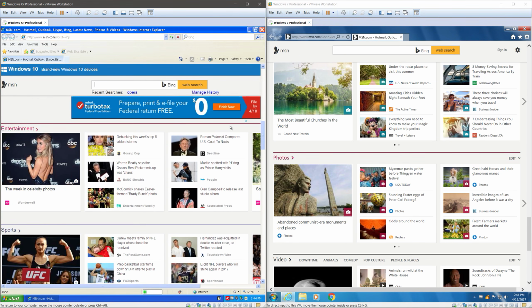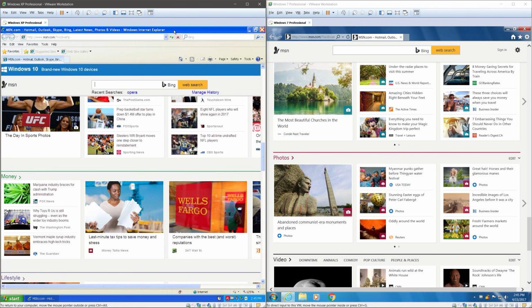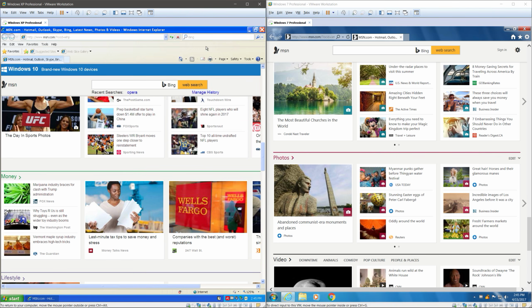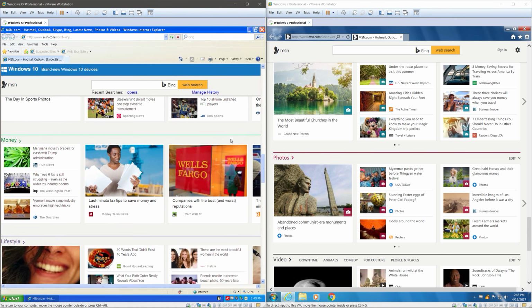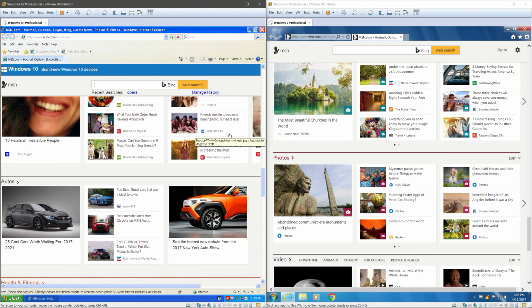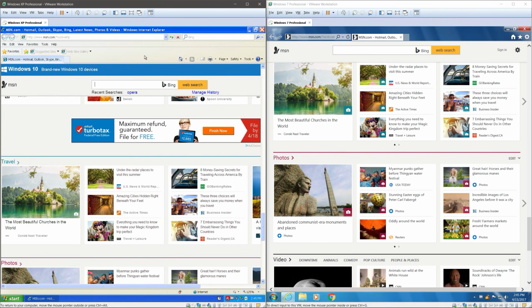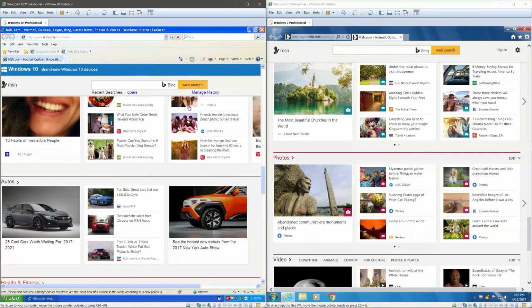And same thing with Windows XP, because Internet Explorer 8 is 8 years old as of this time of recording. I just don't recommend running it. I recommend downloading Firefox, even though Mozilla isn't releasing new versions of Firefox for XP anymore. I mean, you could download Opera as well. It would definitely be a heck of a lot better than Internet Explorer.